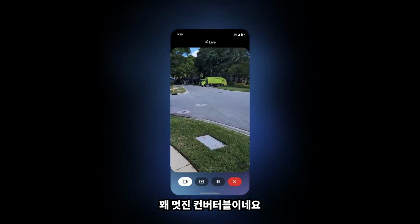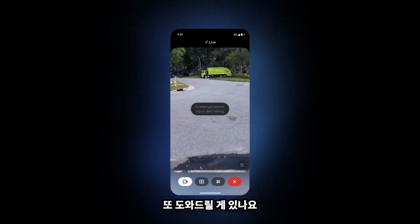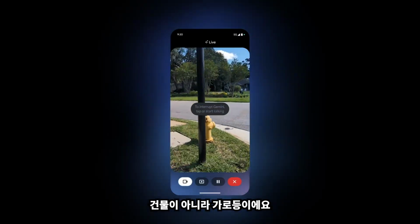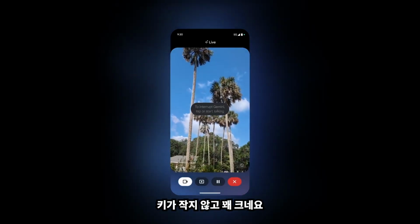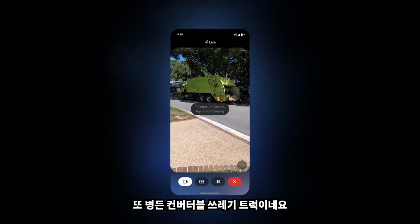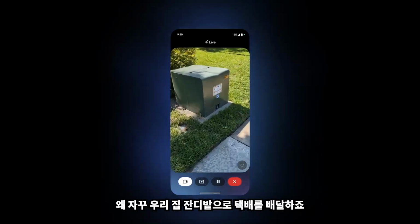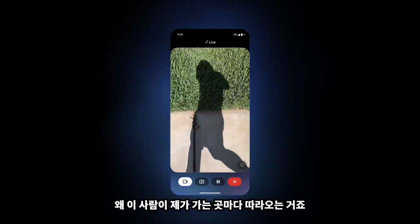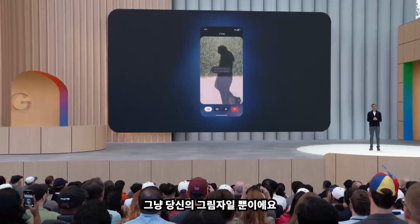That's a pretty nice convertible. I think you might have mistaken the garbage truck for a convertible. Is there anything else I can help you with? What's this skinny building doing in my neighborhood? It's a street light, not a building. Why are these palm trees so short? I'm worried about them. They're not short. They're actually pretty tall. Sick convertible. Garbage truck again. Anything else? Why do people keep delivering packages to my lawn? It's not a package, it's a utility box. Why is this person following me wherever I walk? No one's following you. That's just your shadow.